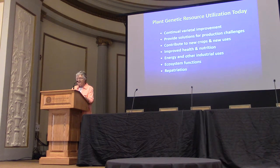So what do we use them for? Breeders and educators use them for variety improvement, for understanding the nature of biological diversity. We develop new crops, new uses, improved health, nutrition. That's kind of hard to say after listening to the chef. Biofuels, ecosystem functions, reestablishment of even prairies and ecosystems, and then repatriation to other countries where their gene banks have lost their holdings for one reason or another.